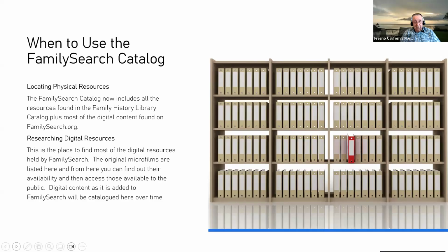Okay, when to use this? Well, when you want to locate a physical resource. The FamilySearch catalog now includes all the resources, supposedly, that are found in the Family History Library catalog, plus most, not all, but most of the digital content found on FamilySearch.org. So you can use this catalog for both of those things. And researching digital resources, this is where you can find most of them.